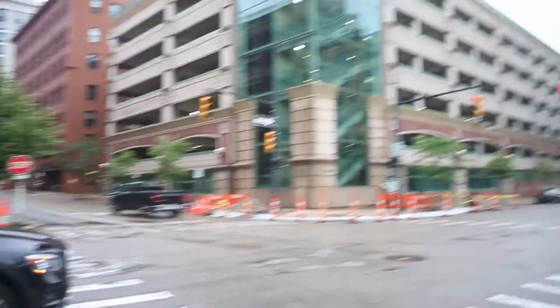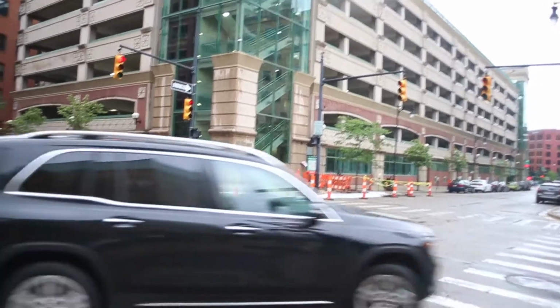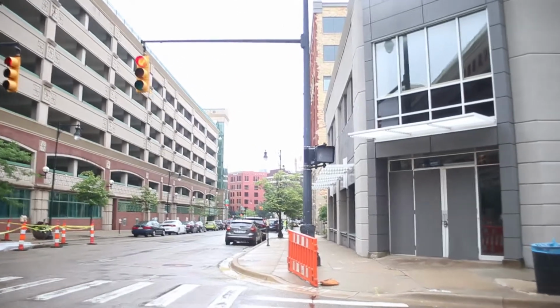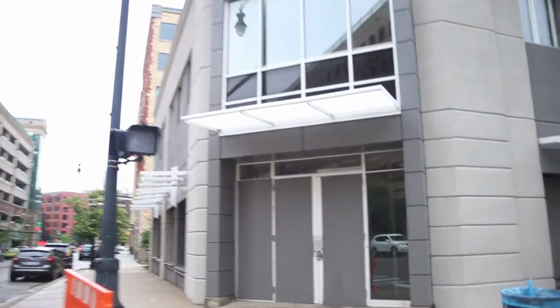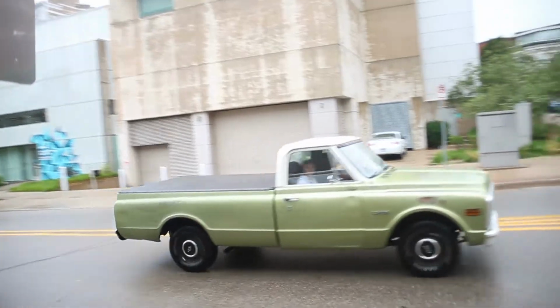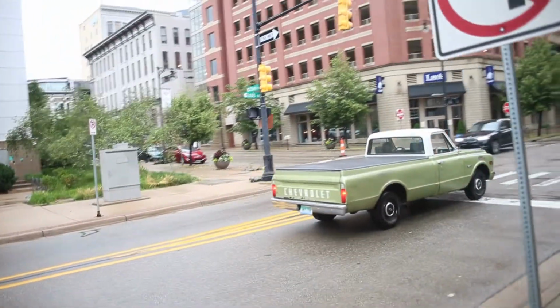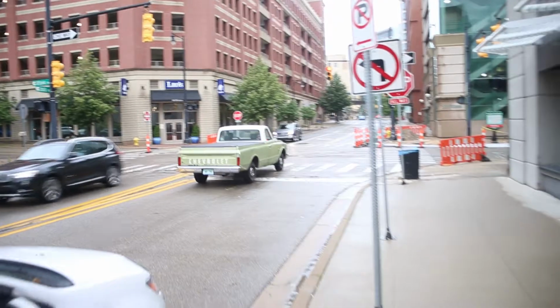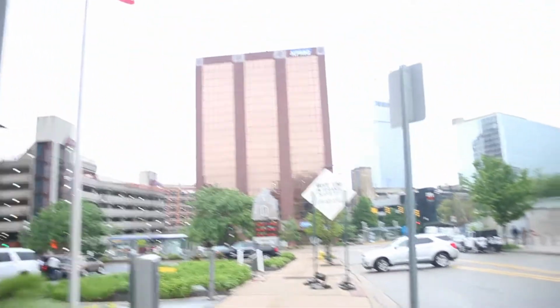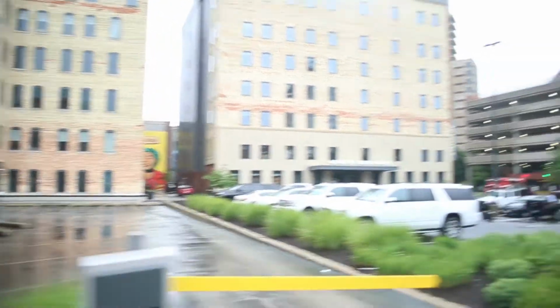So we're just crossing Lewis here. I think we're going to circle over to the river, actually. It's a very cool looking old Chevy, though. Cool truck. Nice. Old 70-something C10. I love the old trucks, but that's too much to drive for me, especially living in the city.